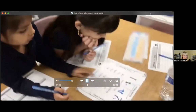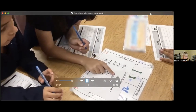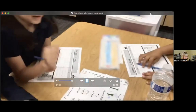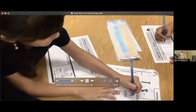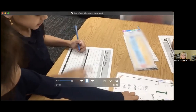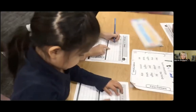Now it's Rahaf's turn. Let's hear Rahaf read a word. Pick any word you want. Is she right? You gotta tell her that, guys. Nice. Now, Rahaf, where are we gonna write it? Where does it go? How is the I sound spelled? Is she right? Yeah. Say the sounds as you write it.